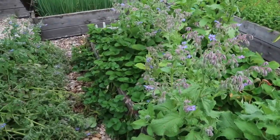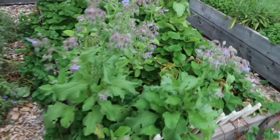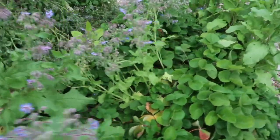And then my poor strawberry bed needs some love. There's borage that planted in here.